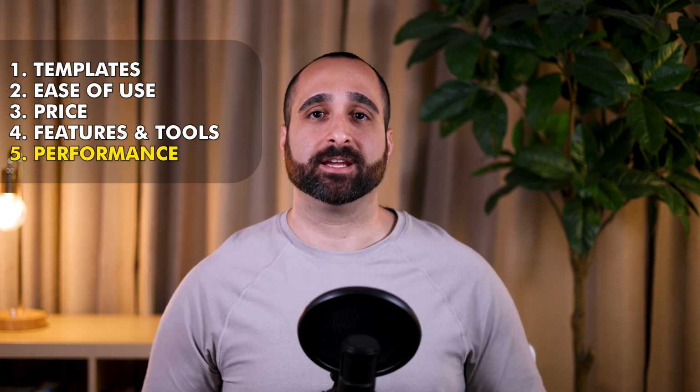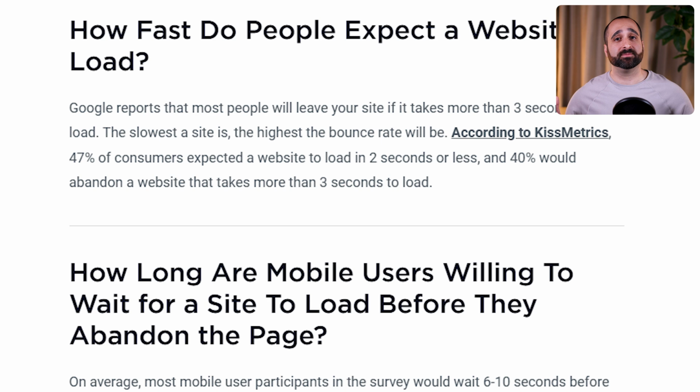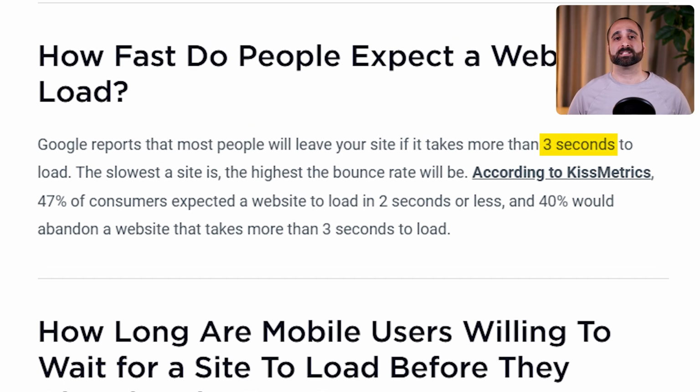And let's face it, nobody has time to wait for a slow website. Google says that if it takes longer than 3 seconds for your website to load, visitors will leave your website. So choosing the wrong hosting company can tank your website before you're even up and running. Luckily, Hostinger keeps it under 3 seconds. And in my personal experience and my own tests, it was under 2 seconds every time.